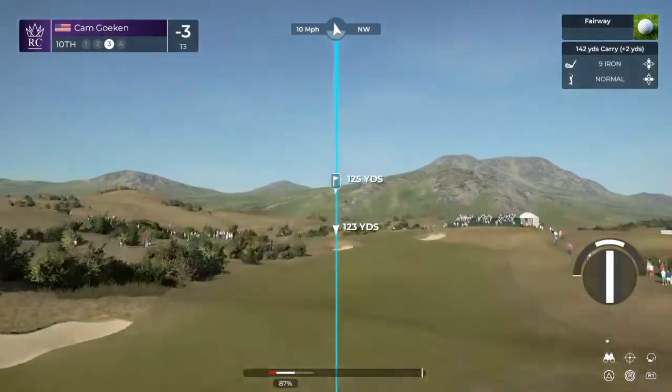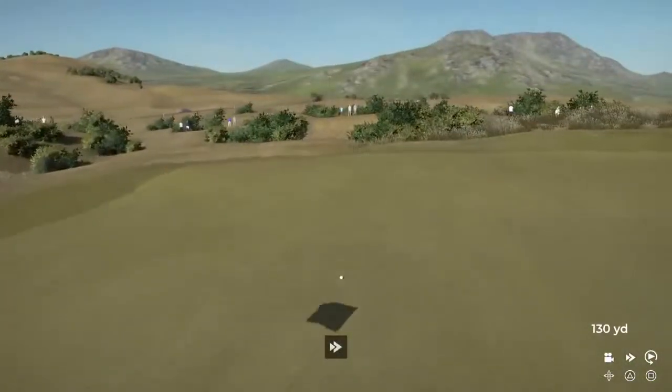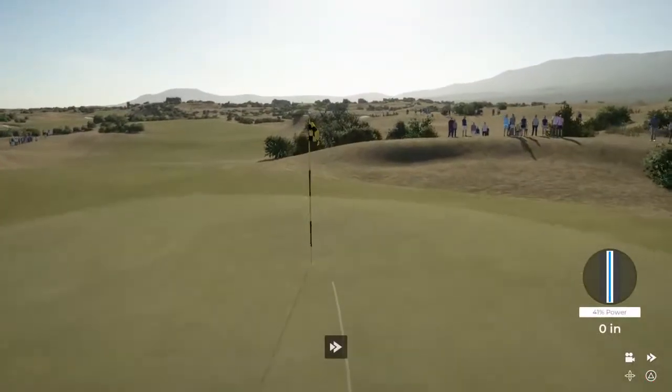Well done. And here we are with the third shot. Only 2 shots off the pace. Yep, that shot safely on the green. Oh, this is a long way from downtown, but you're closer.